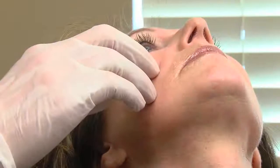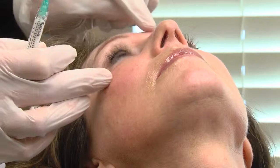So now, Kerry, we've done your Botox. We've put some Belotero in these fine lines of your crow's feet and the glabella. And now I'm going to put some Radiesse in this cheek area like I was talking about to help with this nasolabial fold, okay? All right, sounds good.